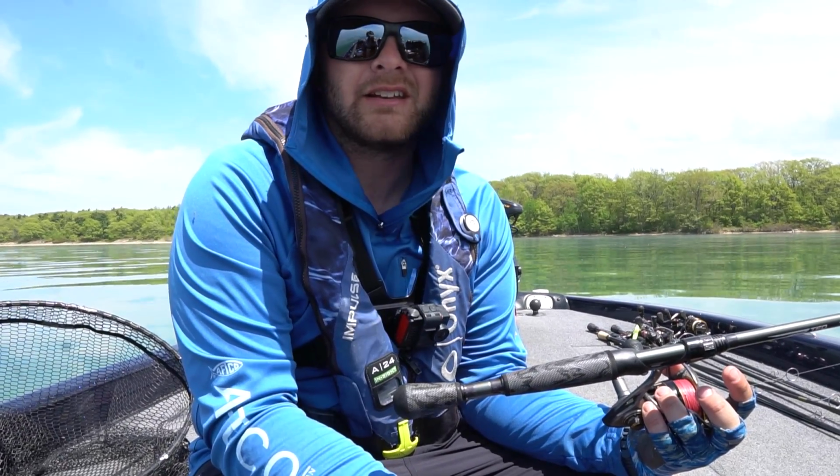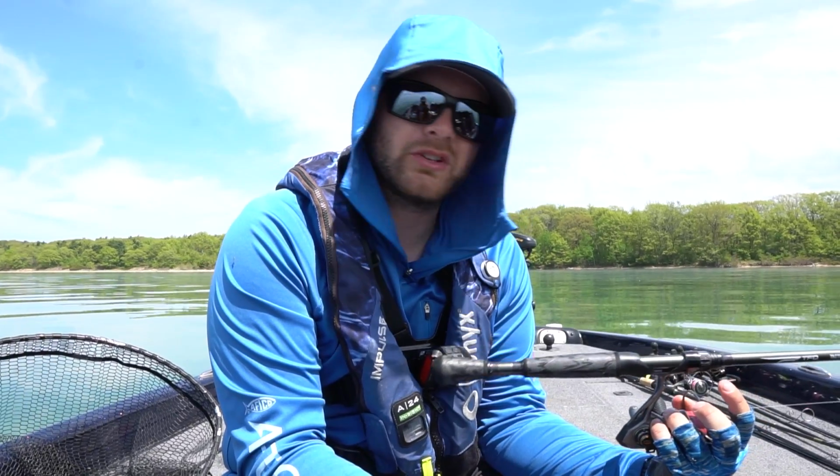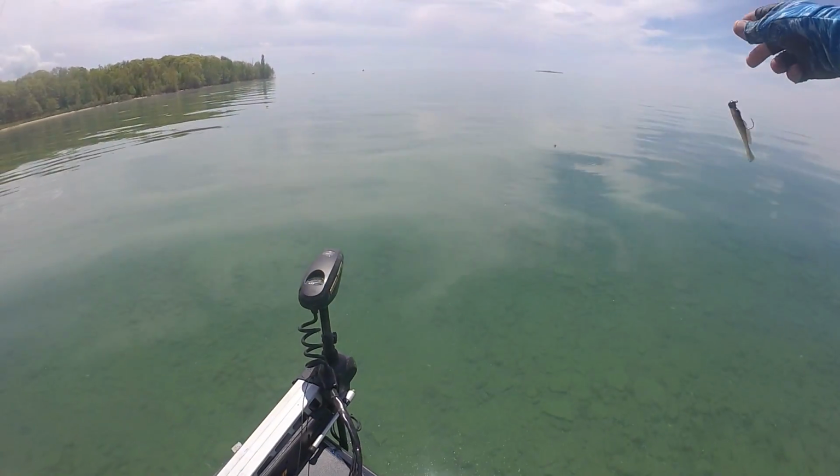It's really hot. Got to drink some water so we don't get dehydrated. Hopefully put a couple more on the boat before we call it quits and go home and have a steak. Dude, it is so hot out right now. It has to be like 90-some degrees.